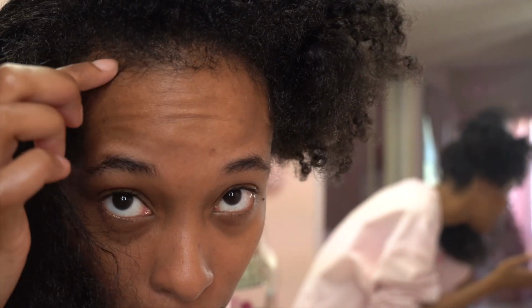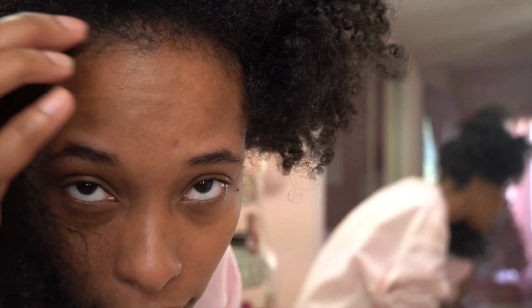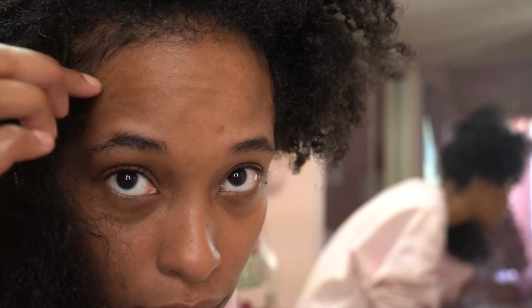I'm actually super excited, you guys, because this used to be completely skin, and now I have little hairs, and I also noticed more hair growing on the outer edge as well, which I didn't used to have. I don't even remember having that my whole life. For the majority of my life, I've had a huge forehead. So I don't know where that's coming from, but I am happy that this is growing back in. It's a little soft, short patch.